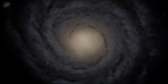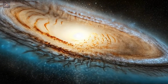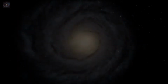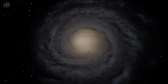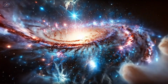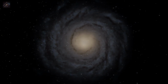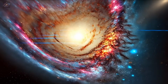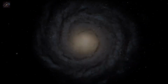Why does Andromeda have two nuclei? One hypothesis is that the second cluster is the ghost of a galactic collision. Billions of years ago, Andromeda likely devoured a smaller galaxy, and its core didn't disintegrate entirely, it became trapped, orbiting within Andromeda's gravitational well. Over time, the orbits of these two clusters will likely merge, adding to the already extraordinary mass of the central black hole.